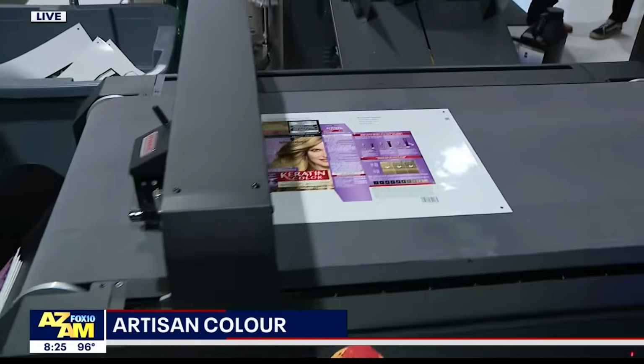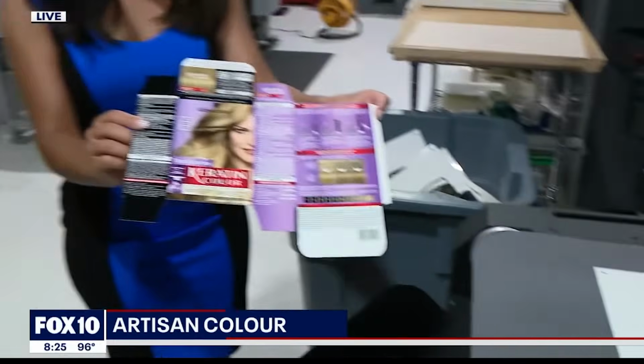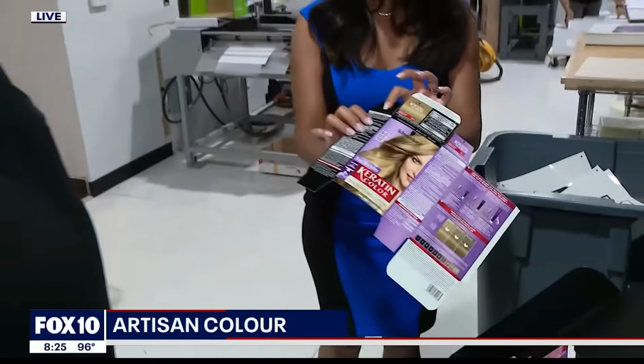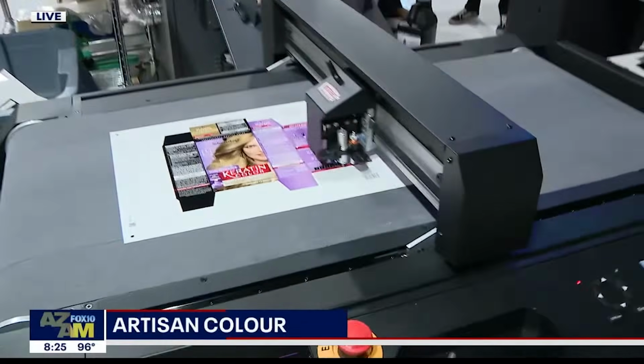Wow, yeah, and we were talking about this. So you see how it's printing on the full sheet there, you guys. But then it creates this. This will actually be the box for this product. So it scores die cuts, and then you can fold it and tape it, and it's done a piece of a box.